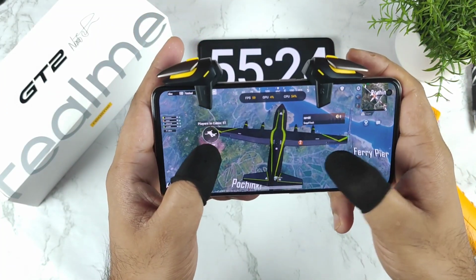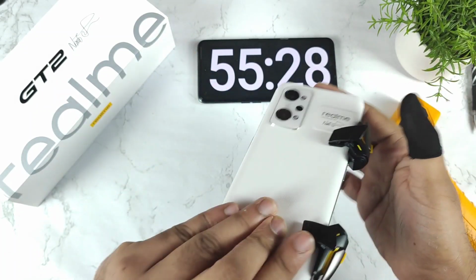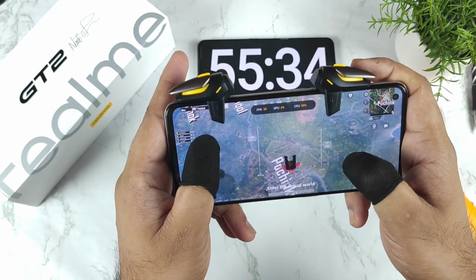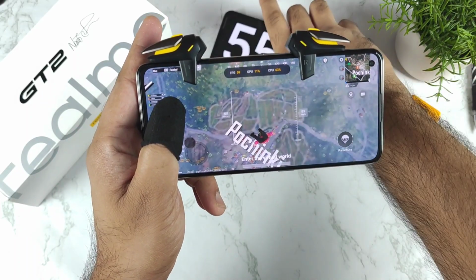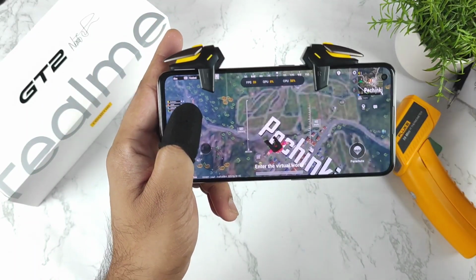In this video, I'm going to do the FPS drop test on the Realme GT2 device. Right now, as you can see, this is a Realme GT2 with the Snapdragon 888 processor, which I'm going to use in this video. Here's a quick FPS drop test in the Pochinki map. I'm using the smooth and extreme settings this time. Only using smooth and extreme, I'm going to perform this testing, friends.